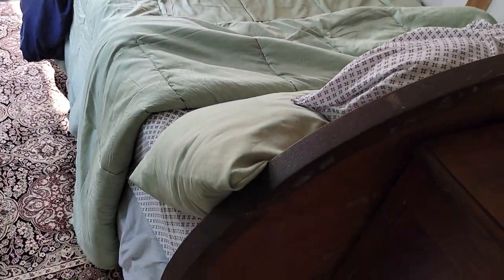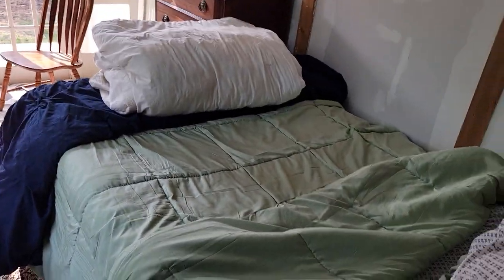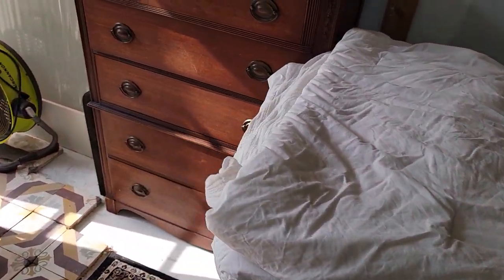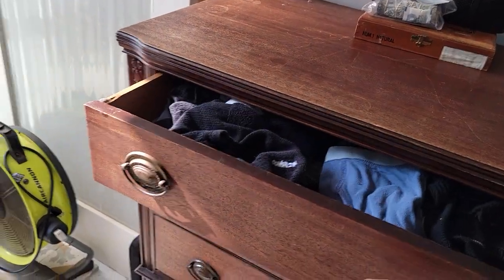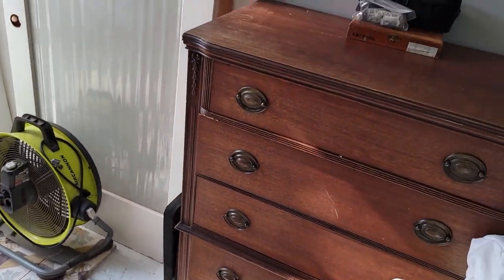This is not a queen, right? This is a 120-year-old bed. My grandmother had it. My mother had it. Now I have it. So it's a full, and it fits a full. That's a dresser that my dad got from the barracks after World War II. I like the rattle, so I like this dresser. It's the one thing I wanted after he passed away, so I'm glad I got it.